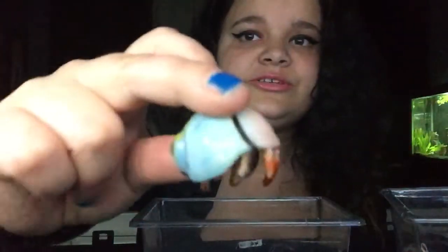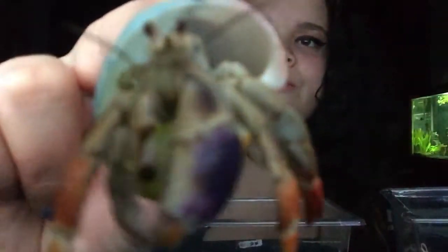And my other hermit crab, one of my favorites, actually, believe it or not. I don't know why I have favorites. I think most of them have favorites, but there's this one. One of my little ones. So cute. Hi. Hello. Don't grow up too fast on me.